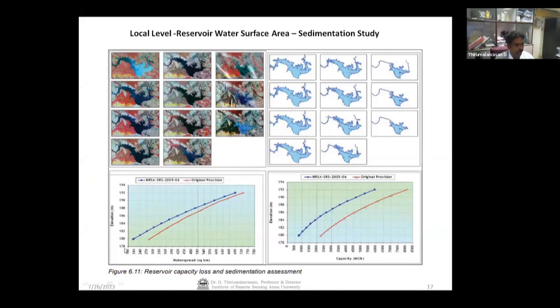And on those dates, I also know the elevation in the reservoir from the reservoir maintenance authorities. They'll tell you that on this particular date, this was the height. So I also know the height. I also know the water spread. Then I plot a graph like this between water spread and elevation. And you could see 2 lines here. One is the original data when the reservoir was operational. And the second one is what you see today. So the difference clearly tells you how much sedimentation has occurred, how much silt has accumulated under the water spread area. So this results in less storage capacity of the reservoir.